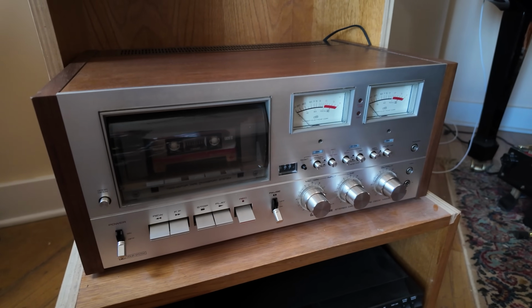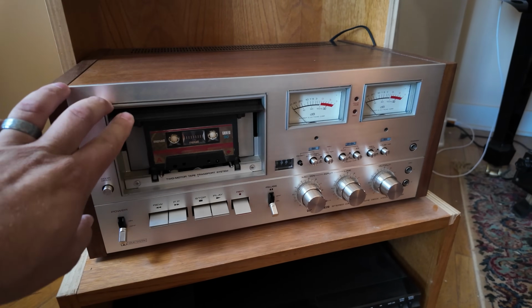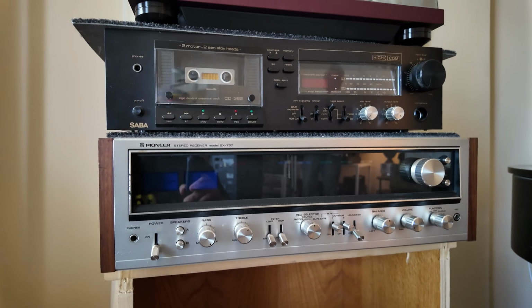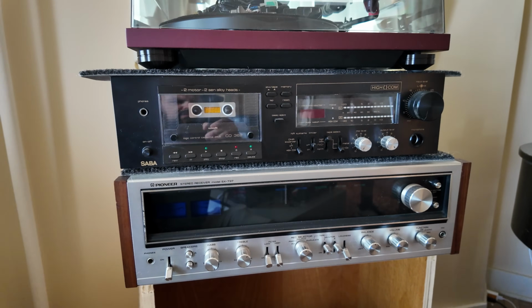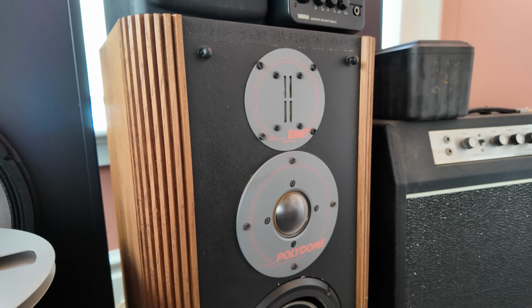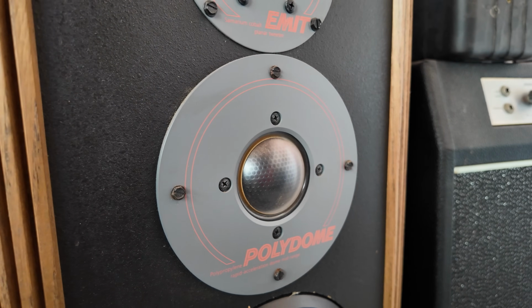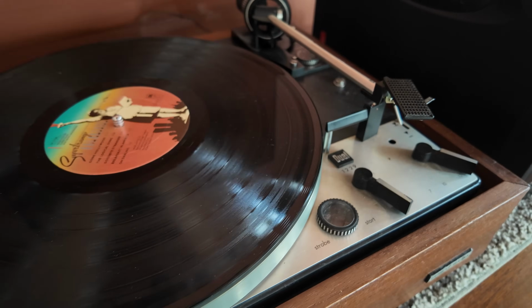You got the CTF 9191. This is one of the best looking and probably best sounding cassette decks from Pioneer, but you can't fix them very well, so I usually stay away from those. The SX737, fantastic 1974 Pioneer receiver, has the blue glow like we saw earlier. And then you got more of those Emit tweeters from Infinity. Now these are extremely popular. You got the Polydome midrange, which is cool. I love how they put that dome around the metal dome of that speaker.